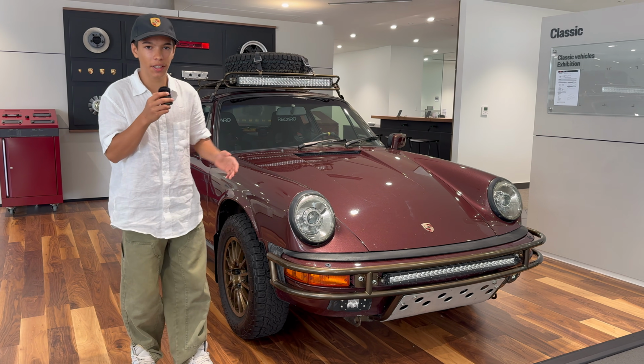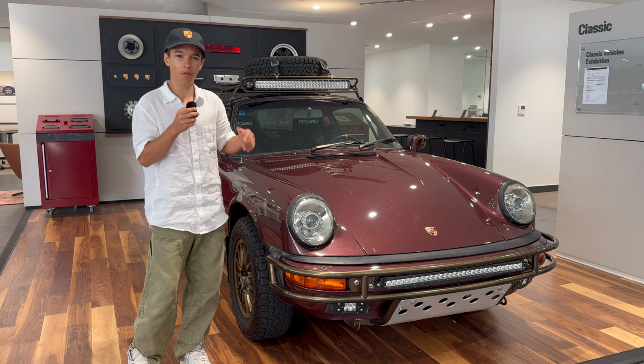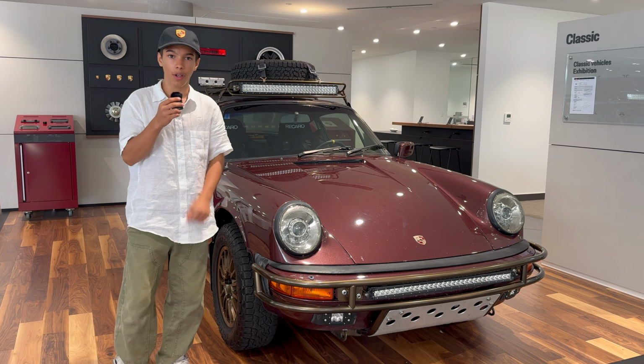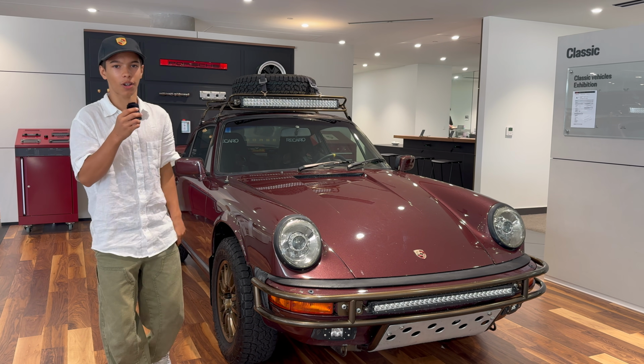This is a 1986 Porsche 911 Carrera, but it's pretty much what Porsche would imagine the Dakar to be if it was made about 47 years ago. So today, I'm going to review it and show you guys everything that you need to know about this car, from the specs, the interior, and the exterior, and much, much more. Because I'm Xaaron, and you're watching Xaaron Reviews.